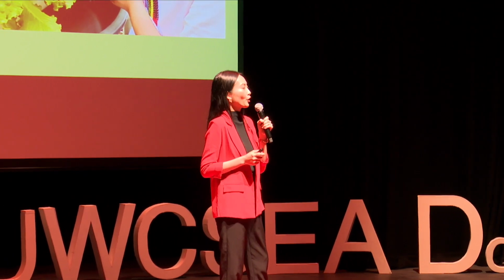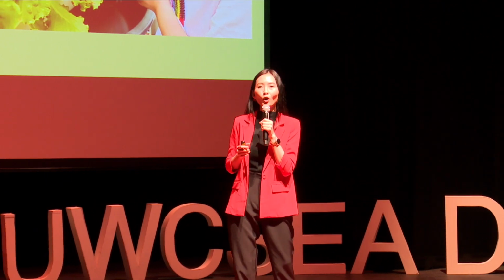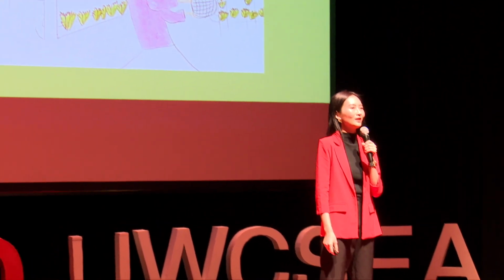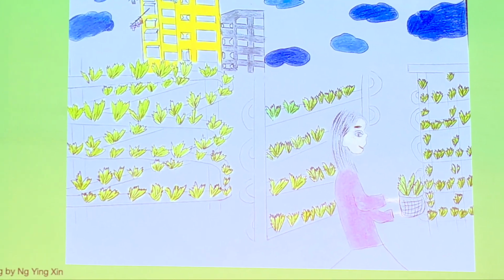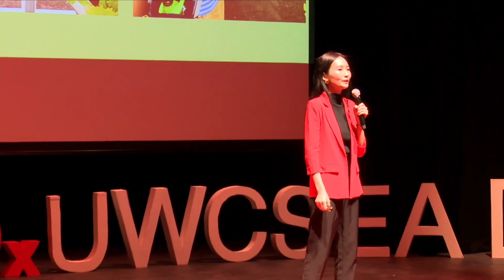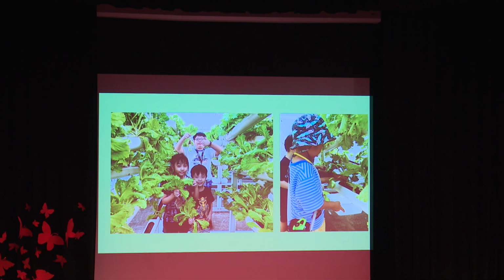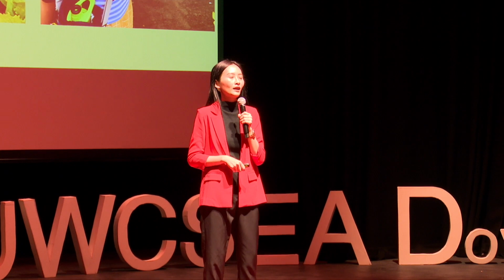If you recall the drawing of the traditional farm earlier, it was actually done by Ying Xuan here. And recently, I asked for their help to draw out what they had in mind when they thought of an urban farm. And this was what Ying Xing shared. You see, what was important to me is that it only took them one visit to shift the way they view farming. That farming could be clean, simple, and fun. And that vegetables, when freshly harvested, could be sweet and crunchy.